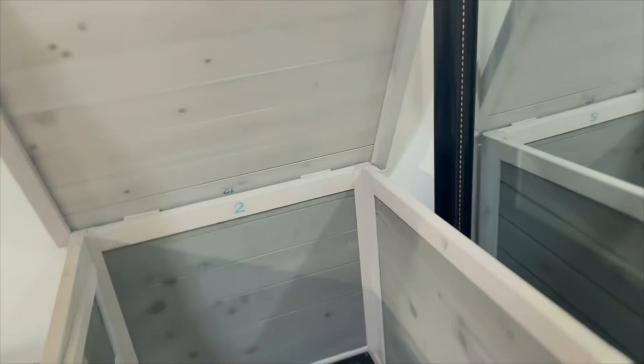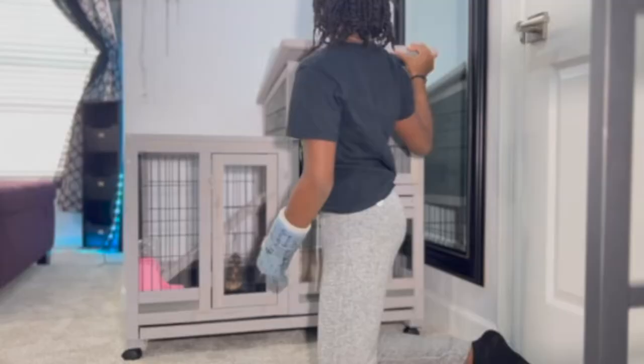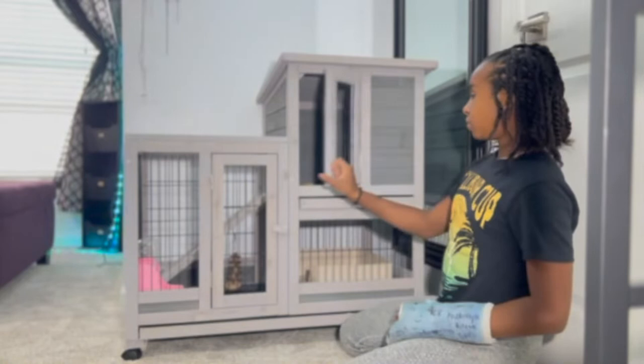And this looks small, but it's huge because you have this other half. And it comes in, and this is probably where the bunny's gonna sleep and hang out, have fun. I put some toys up here, and this thing can open so I can get the bunny in the morning or at night easily and just grab her like that.